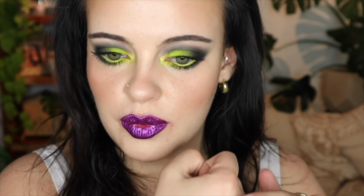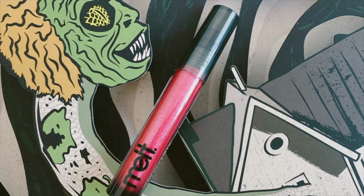Just the inner portion of my mouth transferred. Yep, it's a liquid lipstick, so it turns out it's a pretty intense lip stain as well. When I was taking it off, I was like, what's going on here? So now for the third and final one. This is the shade Strange and Unusual. I'm going to try to block out this color a little bit.